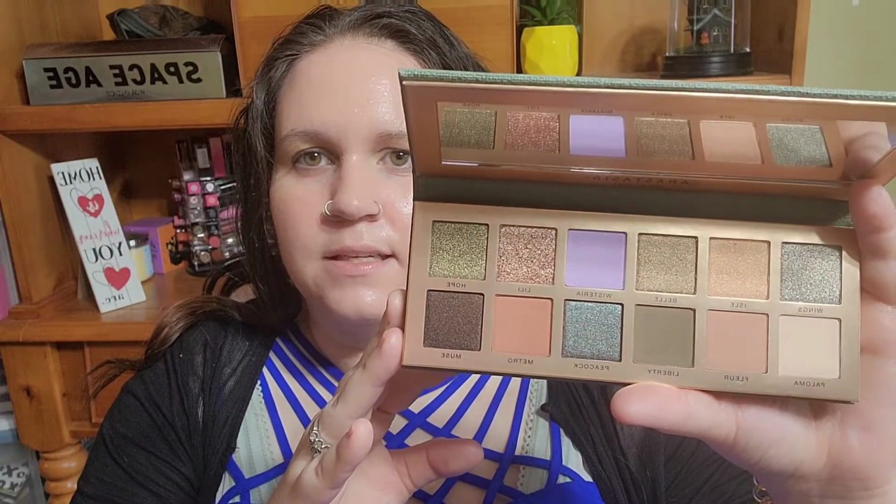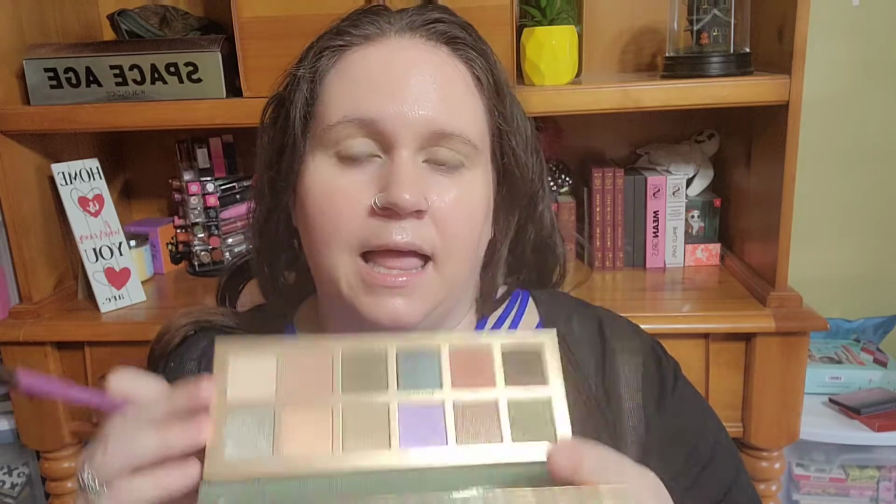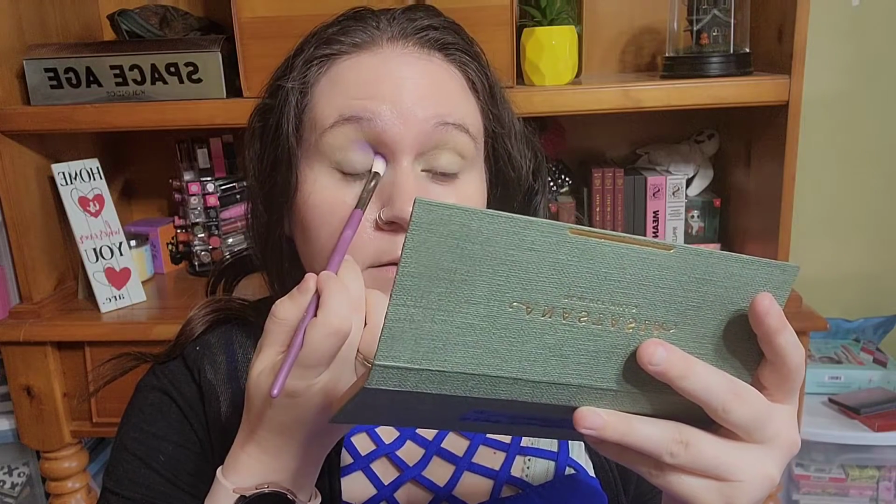look how beautiful this is. Wow. I like that. So I'm first going to go into that purple shade, which is called Wisteria. So this is definitely a very pastel type of purple. Has a little bit of kick up and fallout. So I want to start this on the inner portion of my eye.